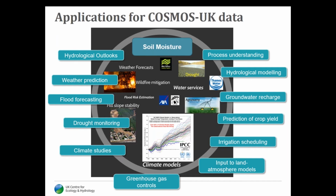And obviously Earth observation data will feed into those same areas. So the link between the monitoring data and the Earth observation, and where we can get the benefits of both, is a key point.